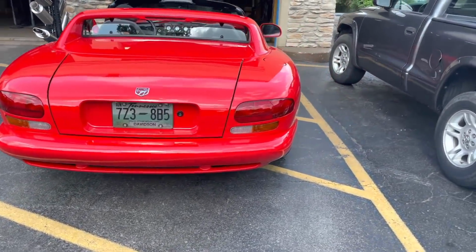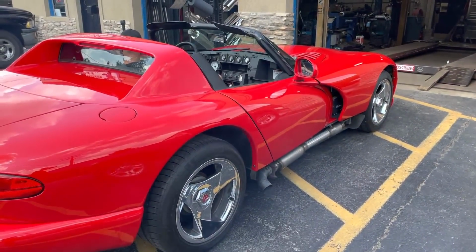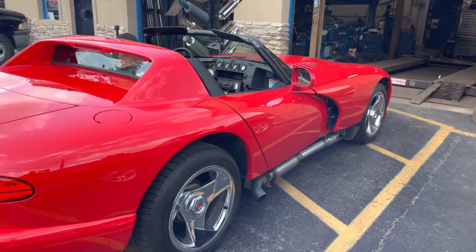Dodge Viper. Again. I love the side exhaust on it.